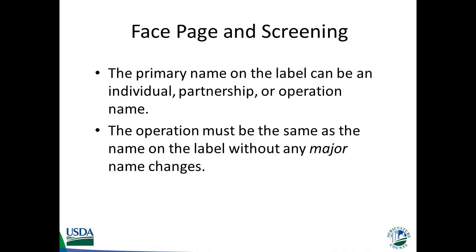It is important to note that the primary name on the label of the questionnaire can be an individual, or this could be a partnership, or this could be the operation name. But it is critical that the operation must be the same as the name on the label without any major name changes in order to be able to collect the data for this survey.